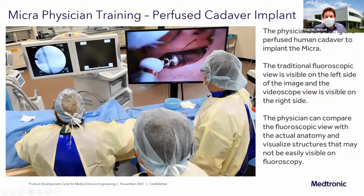This is just another example of physicians being trained. So on the left-hand side, you can see the fluoroscopic image. This is what the clinician's going to see in their hospital when they're implanting in a patient. So it's a very grainy image.